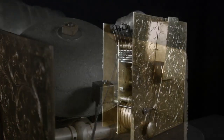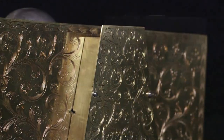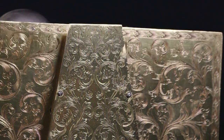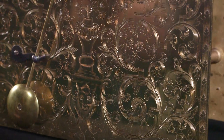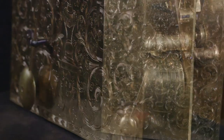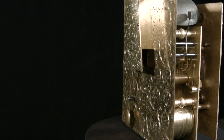But the movement's most striking feature is Massy's approach to the backplate. Rather than put up with pivots and pivot holes interfering with the engraving, he's used a separate brass cover, or keyplate as it's known, to cover the true movement backplate, so that the engraver's art may be shown off to its full uninterrupted effect.